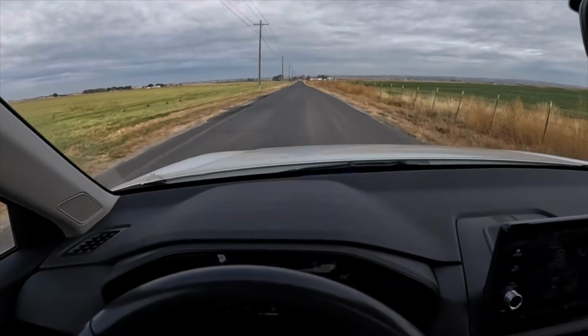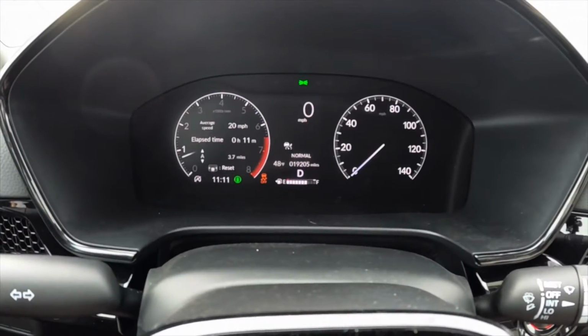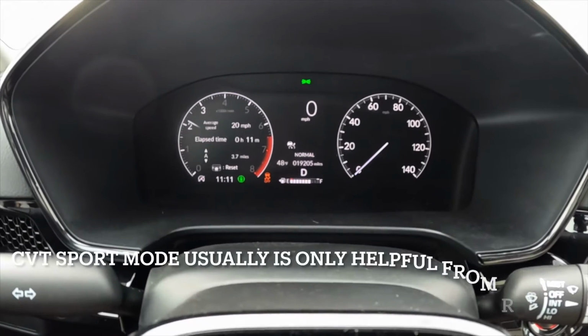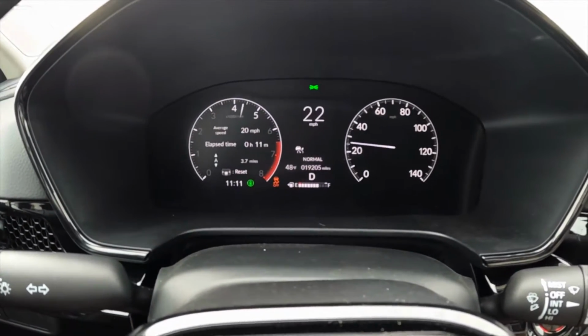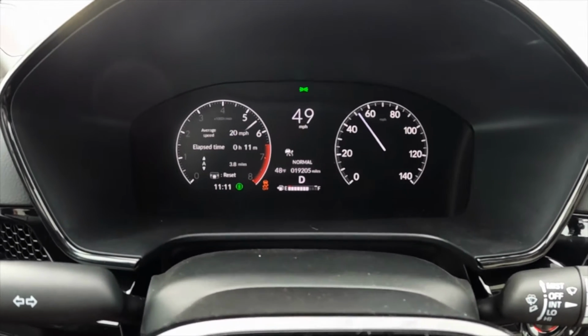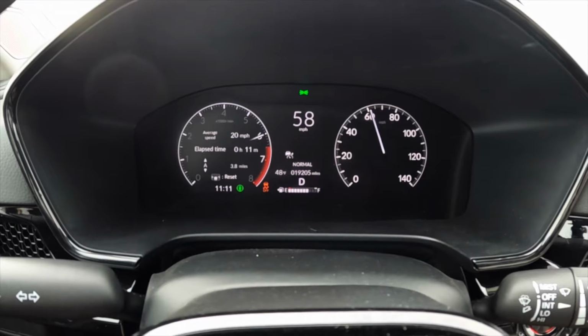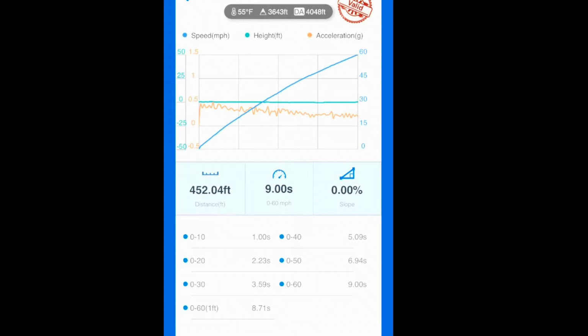And with that said, let's teleport to the private road and we'll do a 0 to 60. 0 to 60, traction's off, we're in normal mode, brake rev the CVT, let's go. True 0 to 60 came in at 9 seconds even without rollout. It's a little bit faster. Here's the graph, and then my final thoughts.